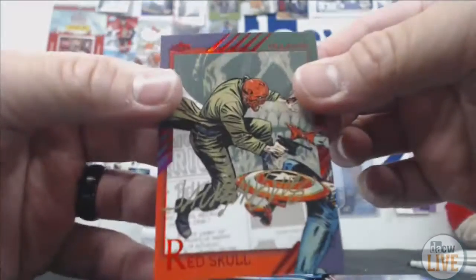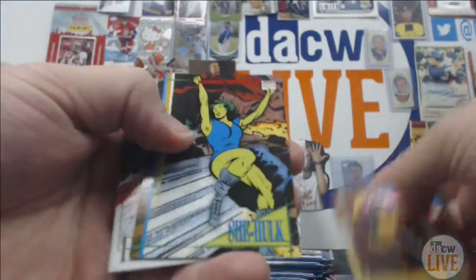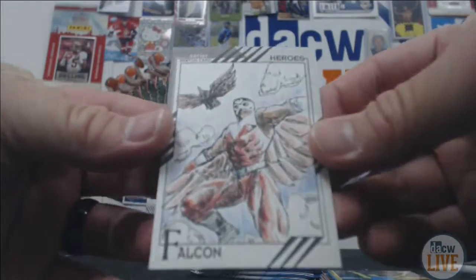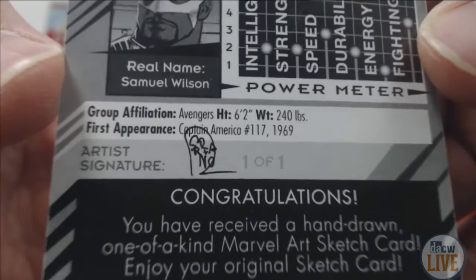We got a Red Skull in gold ink by Butch Guice. Alright. A She-Hulk little insert. You got a Venom animation and a Falcon sketch. And these ones do not have names on them, though. So for sketch cards, you'll have to go back. There's the artist signature right there, to see if that is what you're looking for.